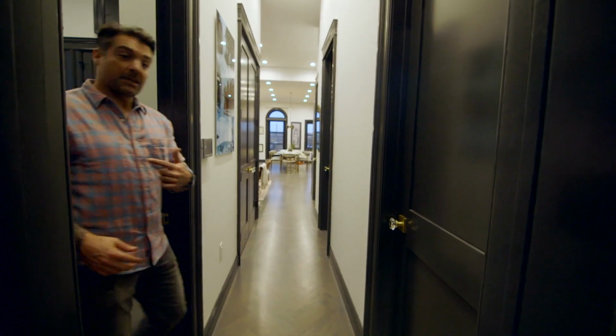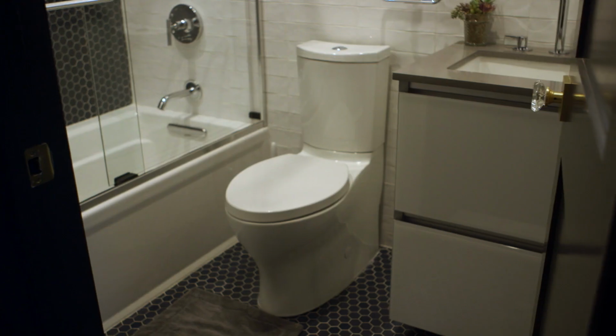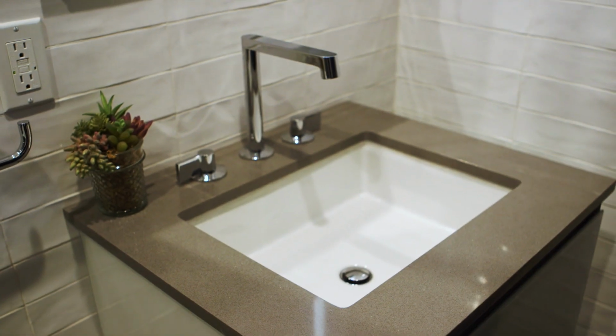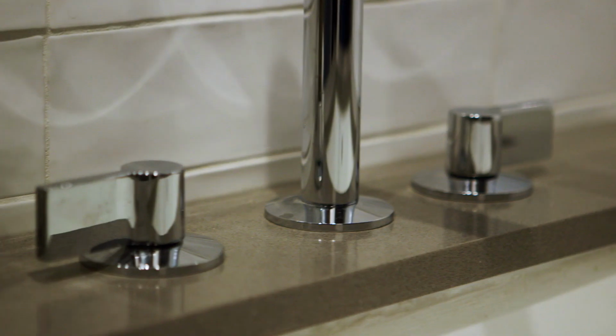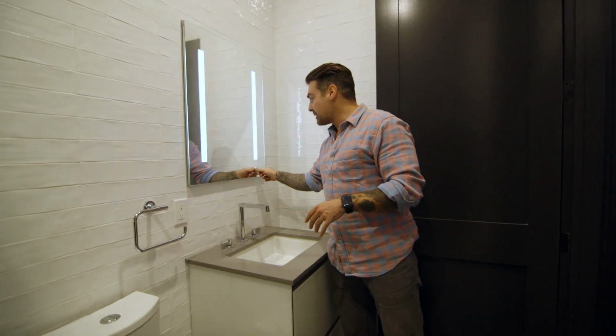All right, so coming out of the guest bedroom, we got the guest bathroom. Second bathroom. Roburn vanity, Kohler components, faucets. We went chrome here in the guest bathroom. I just felt like chrome really went nicely with the white and the blue tiles. All the tile from Garden State Tile again. Also Roburn on the medicine cabinet.